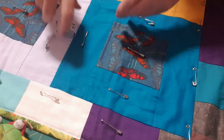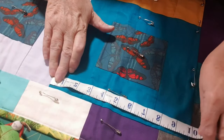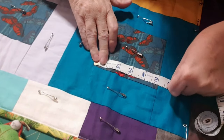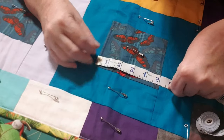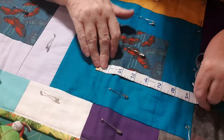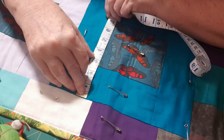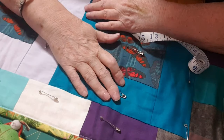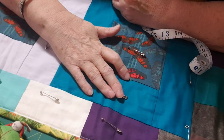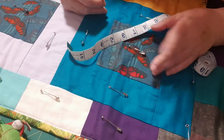I'm back. I thought I'd just measure these blocks and make sure that I'm not telling you anything that's wrong. So the blocks finish at 10 inch square. The centers are 5, so they were 5.5 inch squares. And the rectangles are 5.5 by 3.5, that's cut size. So I cut strips 3.5 inch width of fabric and then just cut them to the precise size.